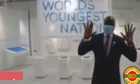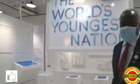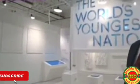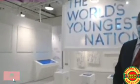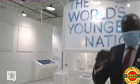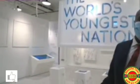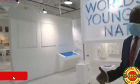Welcome to all spectators. Welcome to the Republic of South Sudan Pavilion, the world's youngest nation. How young? Independence, July 9th, 2011. It's located in Northeast Africa, right below Sudan, and Ethiopia is to our right, or to the east. Population is only 12 million. So we have great things in South Sudan.